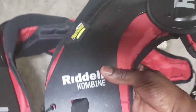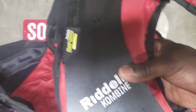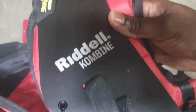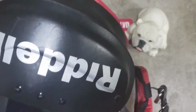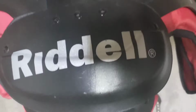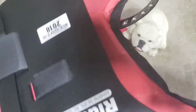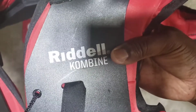It's a football pattern, whatever y'all call it. You know what I'm saying? I'm not into sports, so I don't even really rock out like that. But I knew this was expensive. It didn't have a tag on it. It's by Riddell or Rydell, however you say that. Y'all see that right there? So I brought it to the register. It rang up $10.99. Remember that price.